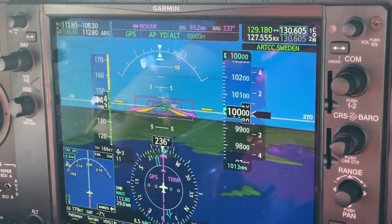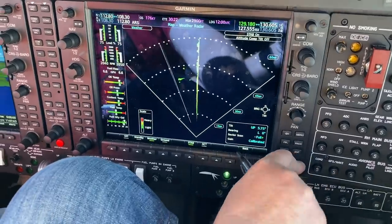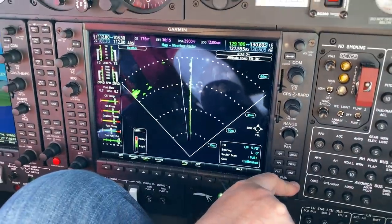The G1000's got this cool feature in it that reminds me a lot of playing flight sim. There's also a full weather radar built in, just like you'd find on a commercial jet.